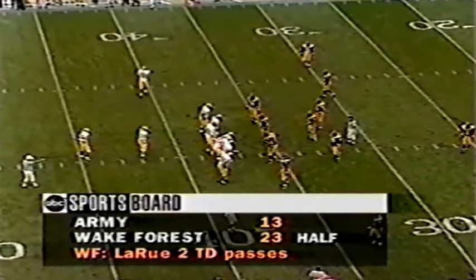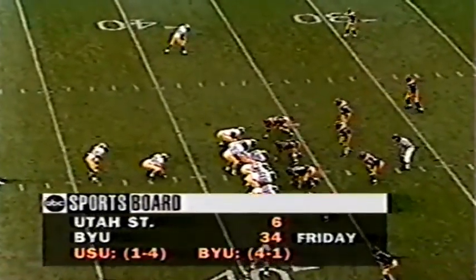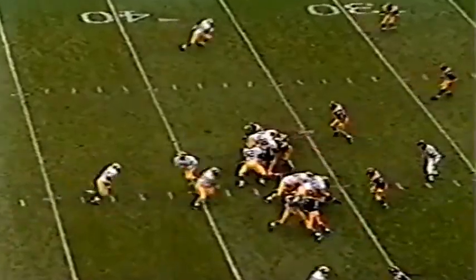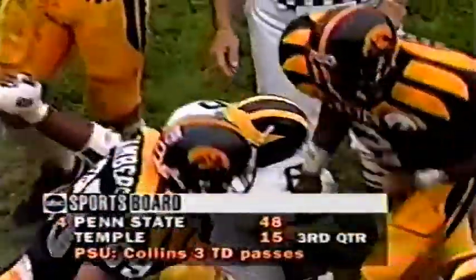Second and three. Here's Wheatley again for the first down. Again, another nice job there by Richie. Picked up the backside linebacker as he came running through. Running back saw the blitz. He just bounced it over there and found the crack for the first down.